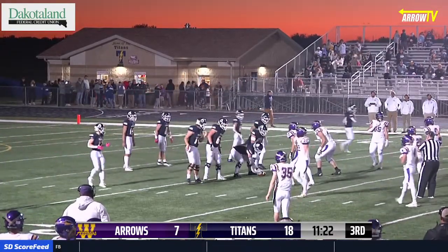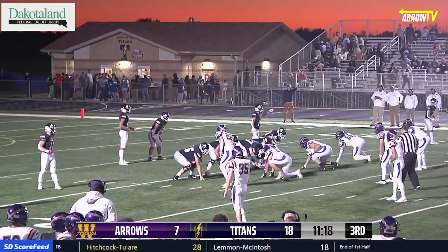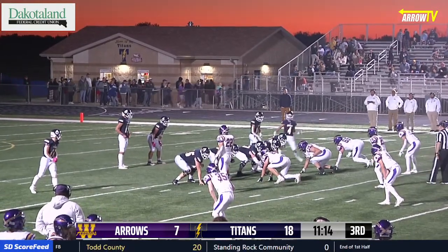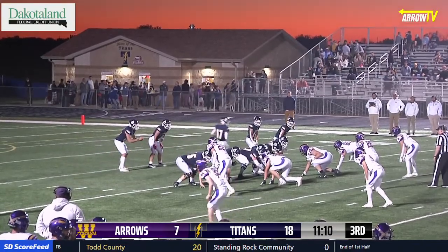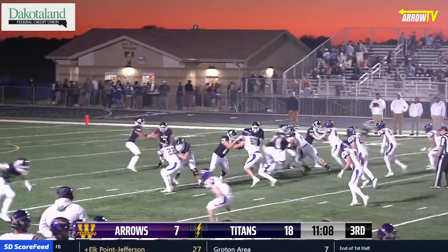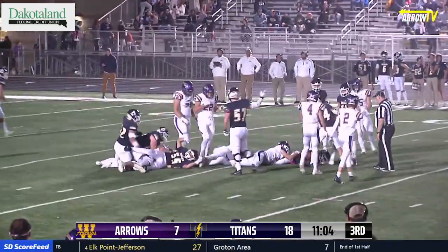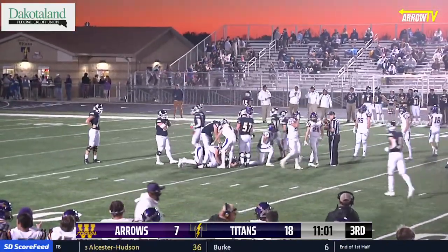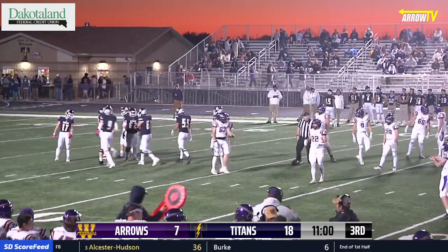So it's going to bring up a 2nd and 10. I don't believe T has completed a pass yet, or excuse me, they just got the 1 screen, that rocket screen. So 17's going to go in motion here for T, going to hand off to 4. It's going to be the same play, just out of a different formation. You're going to go right in between that guard and that center, stick your head down and go forward. That's just what they're going to do.